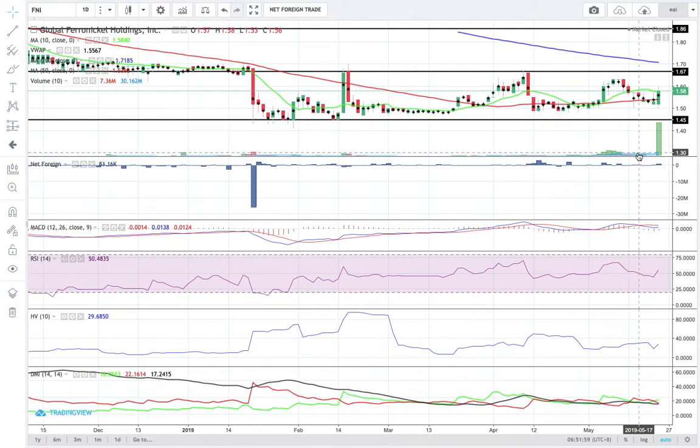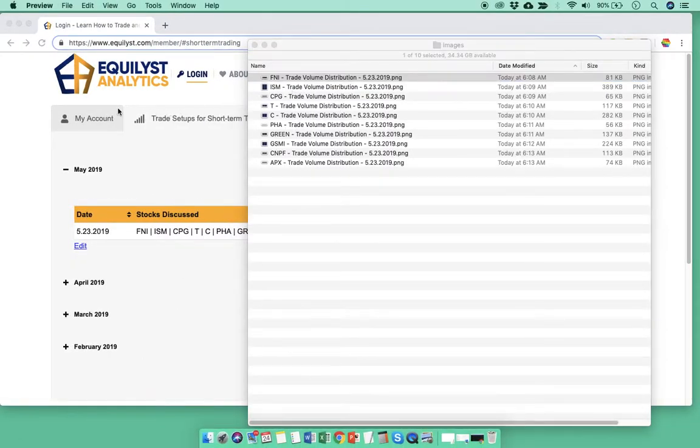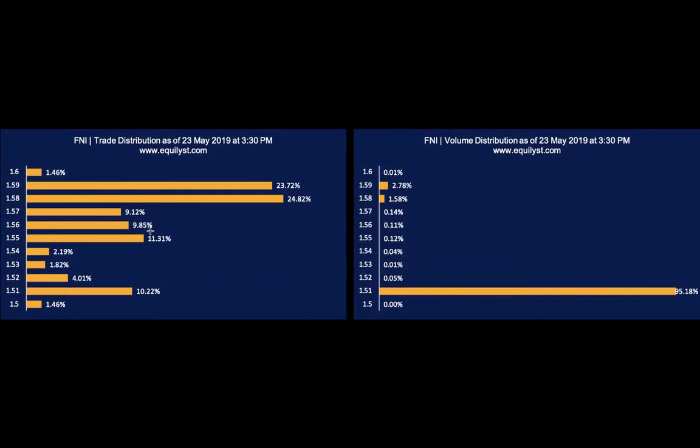Okay, let's take a look at the trade and volume distribution chart of FNI. All right, so let's take a look at this one, 1.51. Do you think this is a legit trade, sir? What do you mean by legit? How does it look if it's a legitimate trade? Well, what I mean is, do you think there's a possible cross trade? There's a big cross trade that happened at 1.51.